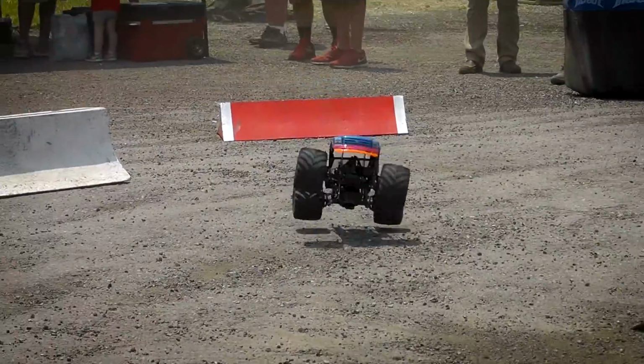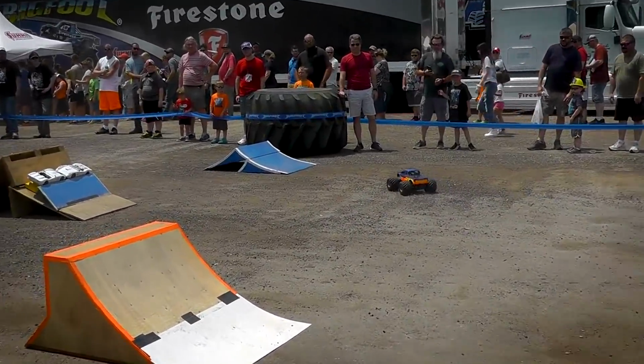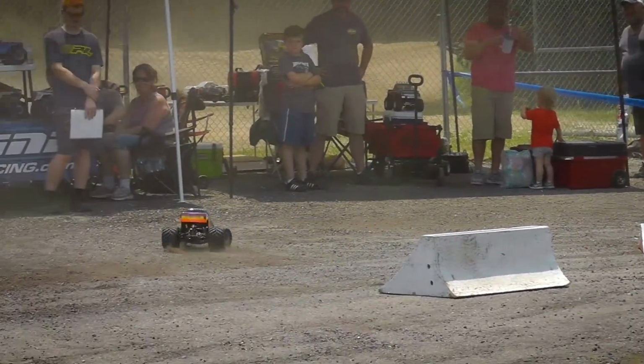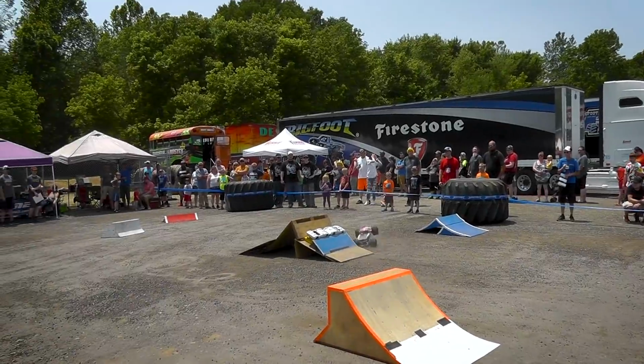Yeah, now it has a couple more scratches. One hit right away, just one hit, that'll do it. Then we had Tad run a great run there in freestyle with the Zombie. Yeah, the Zombie brought that one from the World Finals in Orlando.